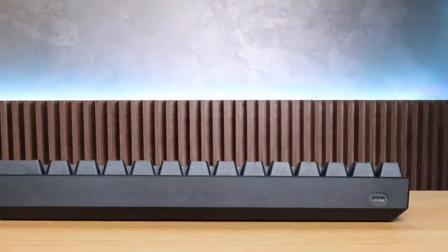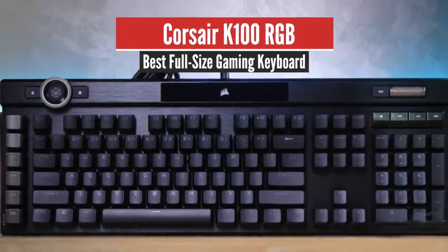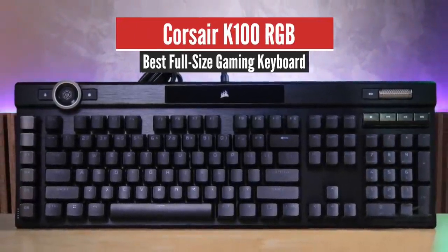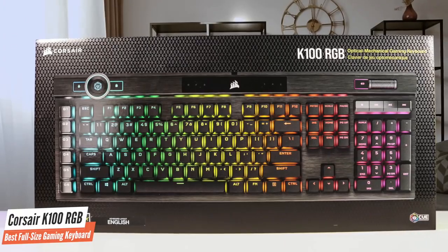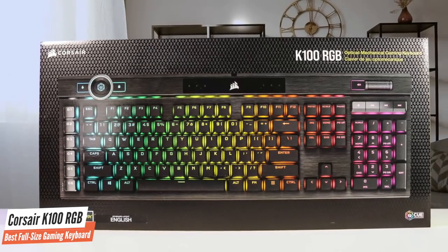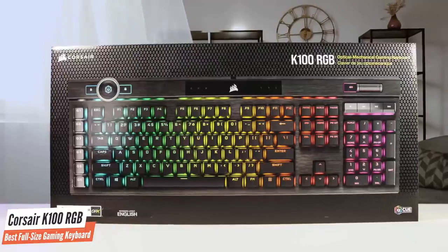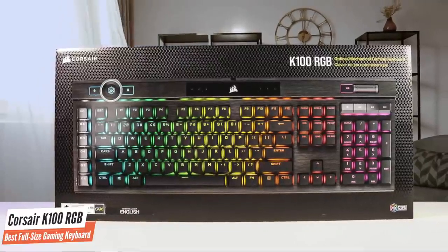connectivity. At number one, we have the Corsair K100 RGB, which is the best full-size gaming keyboard. When you want to go the extra mile and upgrade to the absolute best of the best, it's hard to find a more premium option than the Corsair K100 RGB. Be warned though, this is a big keyboard. With its enormous footprint, it still requires some desk clearing before it can be nested comfortably. But feature-wise, the K100 RGB's got it all.